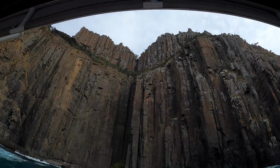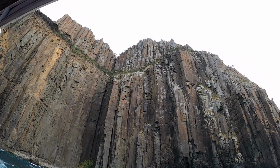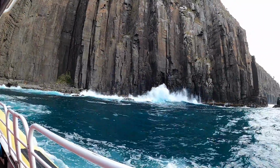Also have a look to the right against the wall here. You watch this water smash up against. 3, 2, 1, it'll run across. Check it out.